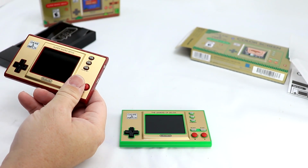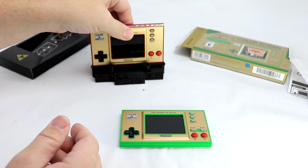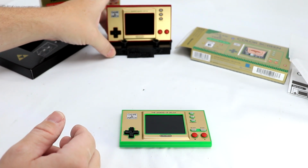And you know what? I'm tired of just laying this aside. We're going to go ahead and bring up my 3D printed stand that I just made. That thing's awesome!